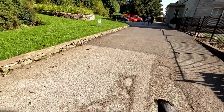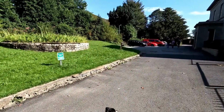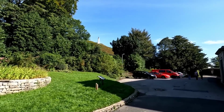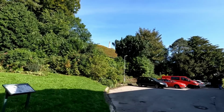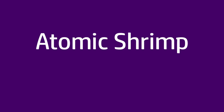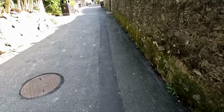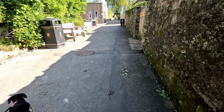We're off for a little walk today up to Hoad Hill and the Hoad Monument, which is that thing up there. A little bit of a climb, but we'll take our time and have lunch at the top. Oh, there's a coffee shop. That might be handy.